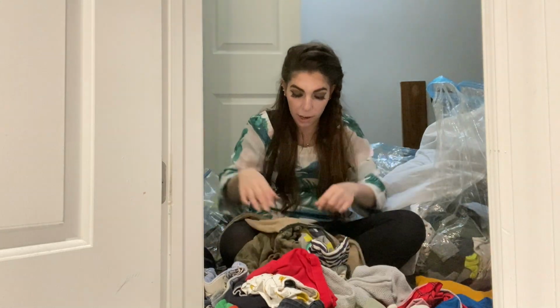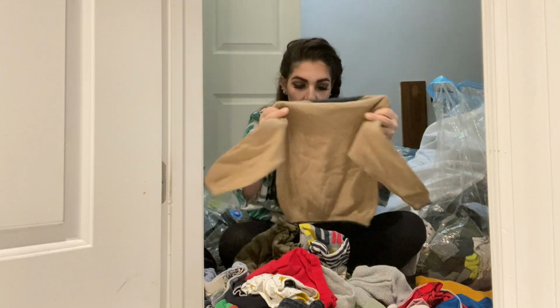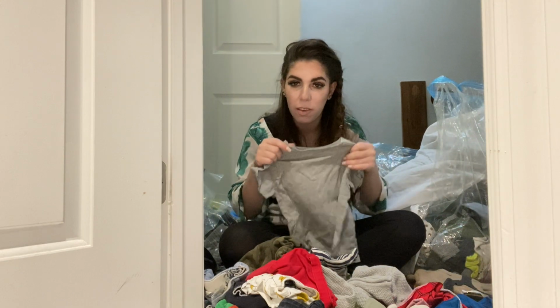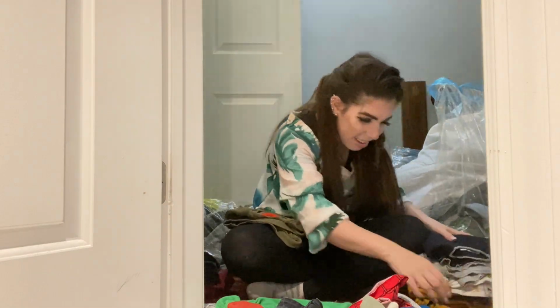Everything in each bag is the size that the stuff in the bag is. So this is 3 to 4, and this is a 3. I also look through and see if there are things that I'm not going to keep.